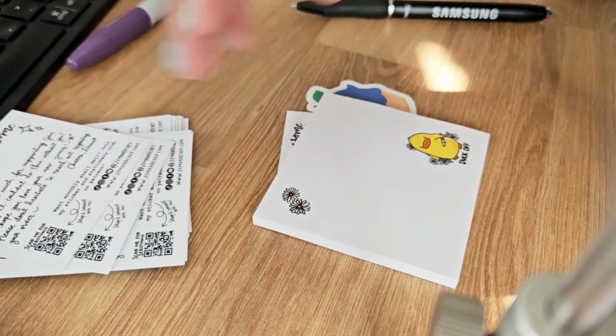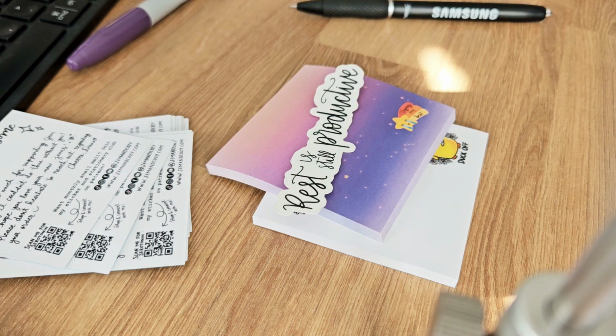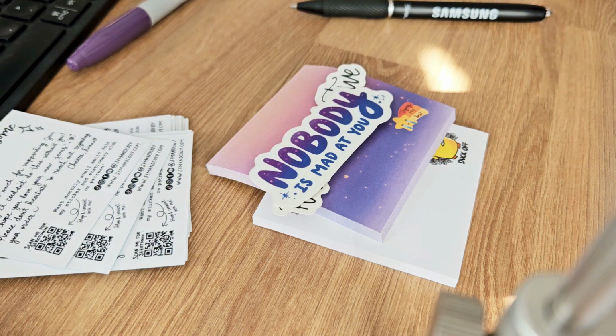Sometimes it works in my benefit though, because I feel like the day gets started and it sort of just pushes me forward. So we walked this morning and I gave her breakfast, and then she's not really ready to get up. So she went back to sleep, which is such a luxury that dogs have.